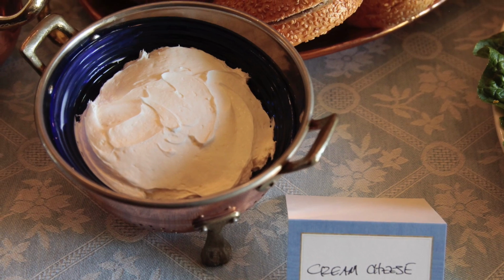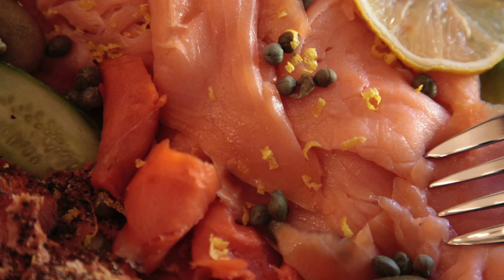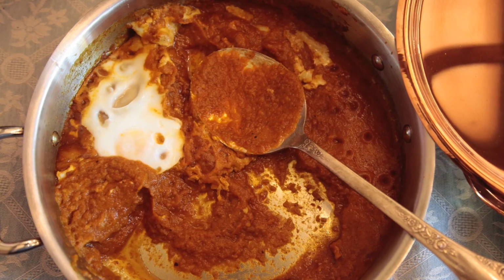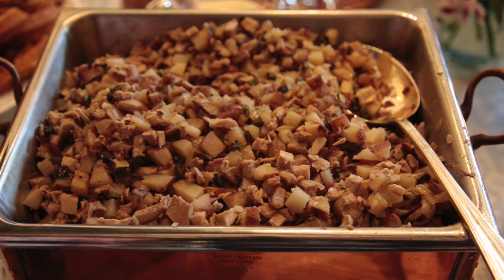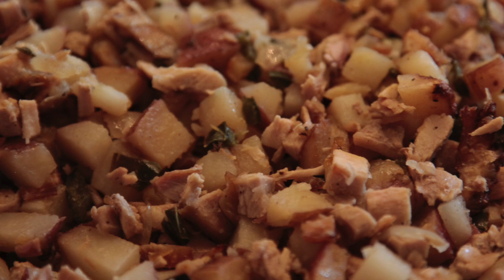Of course, it wouldn't be New Year's without bagels and cream cheese or smoked salmon. So this whole platter will be filled with 3 different kinds of salmon as well. And then if we move along, over here you will see Indian potatoes with brown and yellow mustard seeds. Very Indian, very spicy. And this will have eggs baked in a roasted pepper saffron sauce. Quite delicious. And over here will be turkey hash, which is also gluten-free for my friends who can't tolerate any gluten. And it's made with fresh turkey thighs that we slow roast.